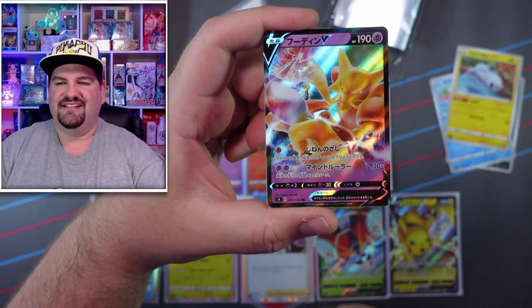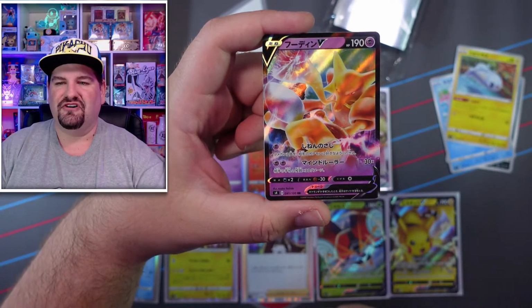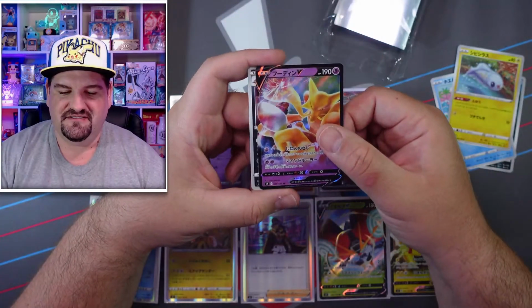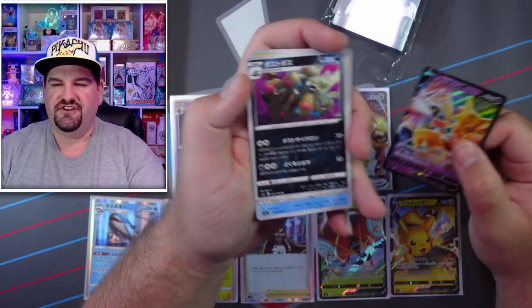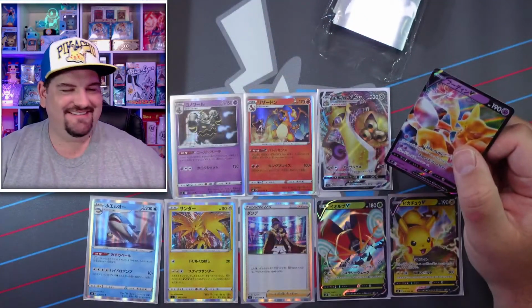There is Alakazam. Awesome card also right there. Love that. And then, of course, trash right behind it.